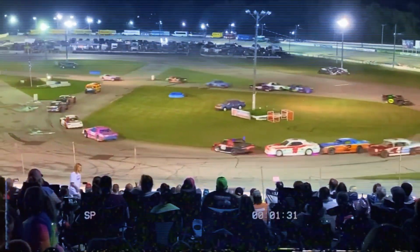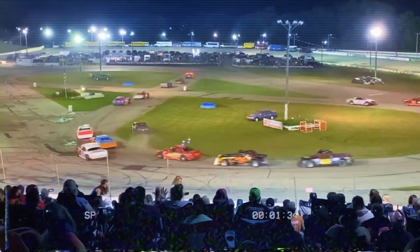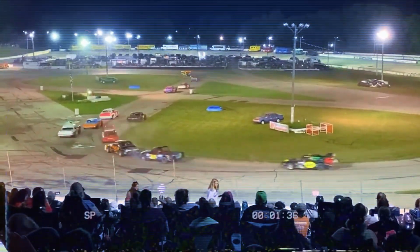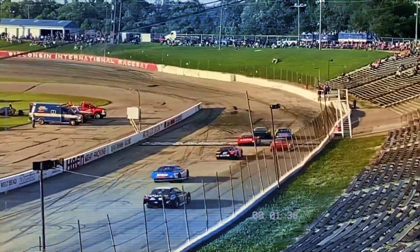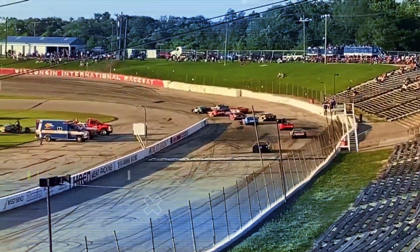As the race settled into a rhythm, things got dicey around the halfway mark. 2 cars battling for 5th tangled coming out of turn 2, one spinning into the infield. That brought out the first caution of the night, and suddenly, the whole field bunched back up. Restarts are always a roll of the dice in the Sizzlin' Fours. Everyone wants to gain spots fast.